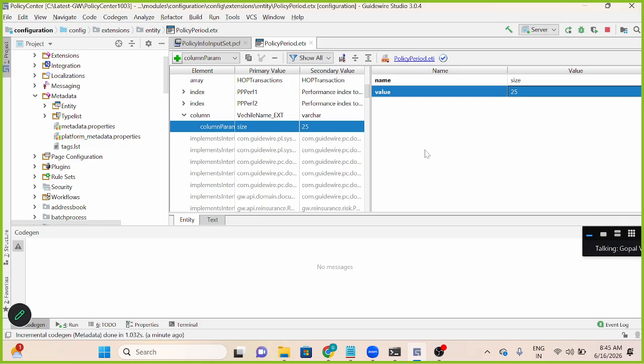Yes, Goku. Okay? So most of the companies will try to reduce the space as much as they can. So that's what it is, 25 characters. And here you can see the validate option is there. Just click on validate. If something goes wrong and some issues are there, it will display here. If everything is good, you are good.